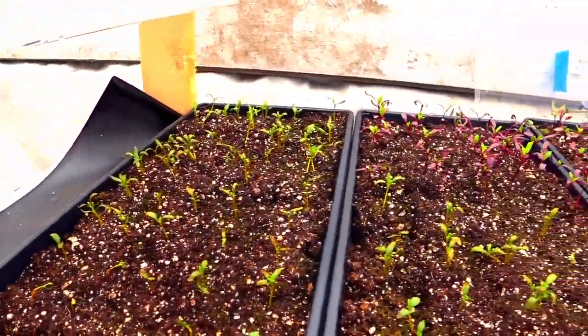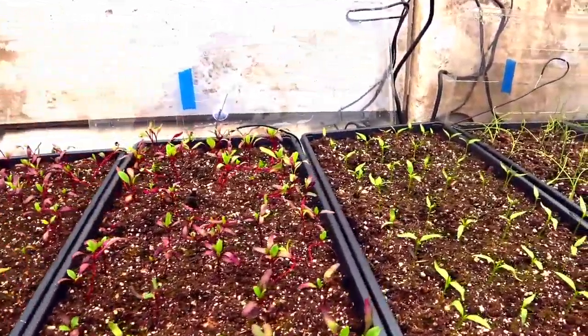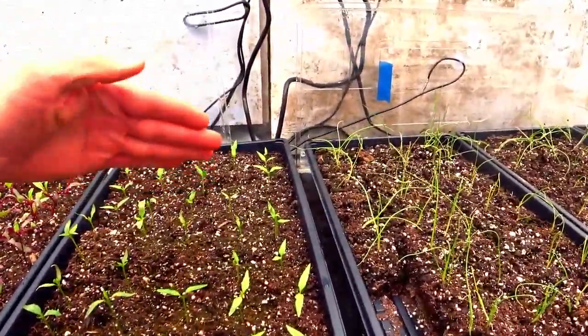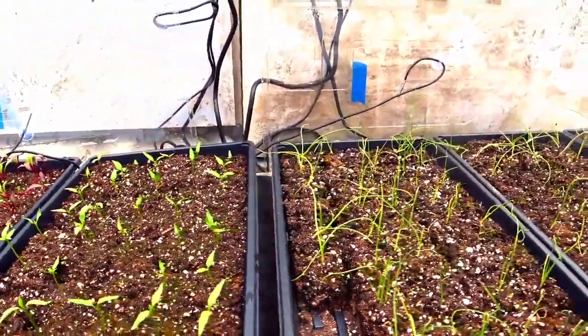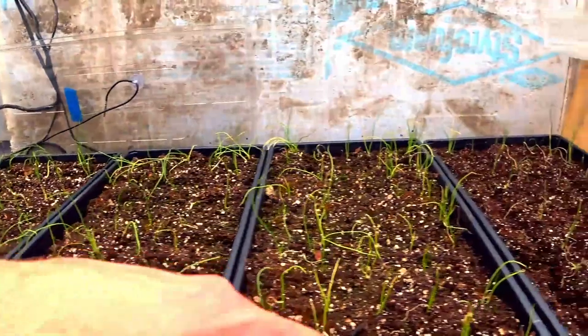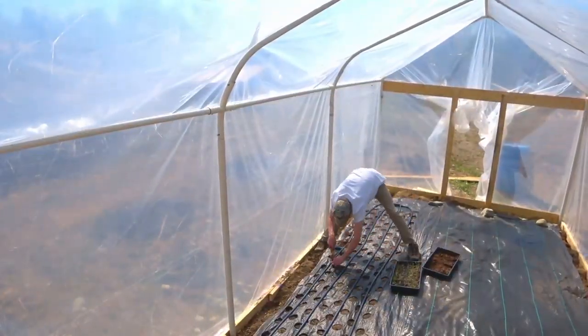These are the golden beets. These are the golden beets and then the red beets in the back. This is all red beets. This half is sweet peppers and then jalapenos in the back. Onions, and then this is the very first batch of onions from the 1st of April.